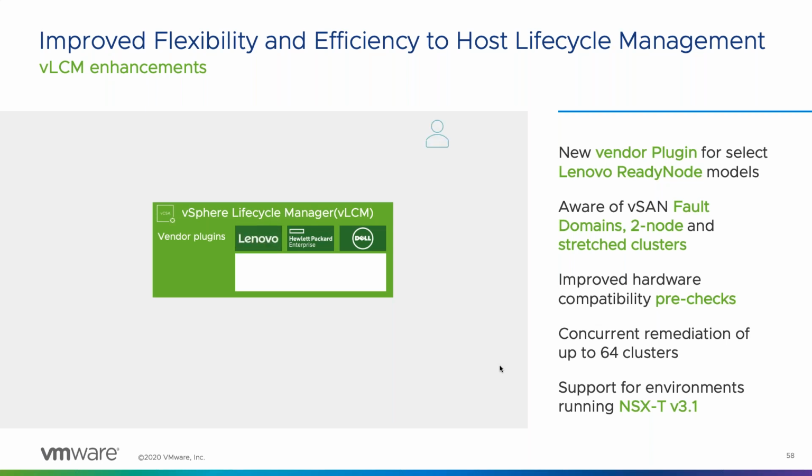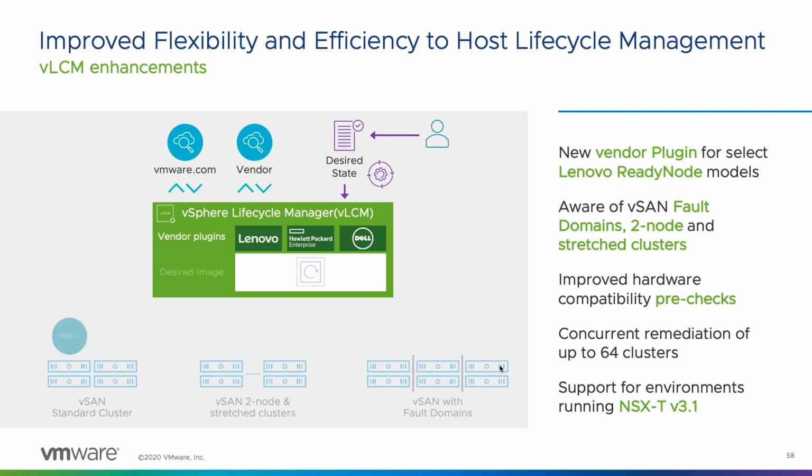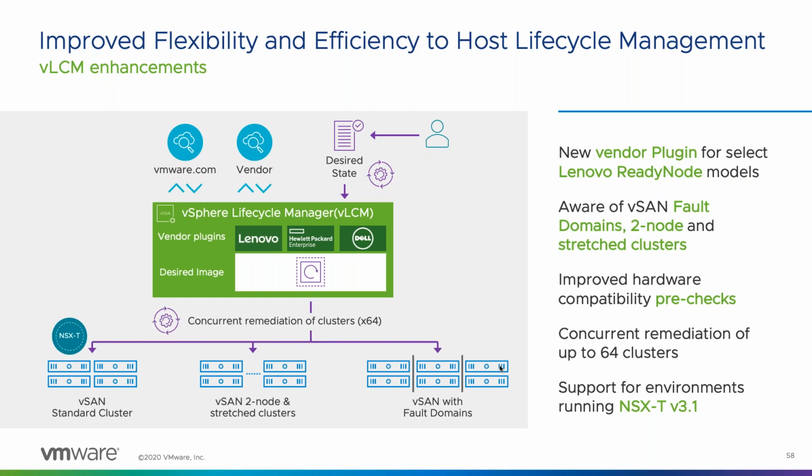Now, Lars mentioned the vSphere Lifecycle Manager. This is a very key capability, because it helps you maintain the lifecycle of the whole VMware infrastructure. It's not only about vSphere, but also about NSX, vSAN and so on. For vSAN, we now have the capability of adding the vendor plugin into vSphere Lifecycle Manager. Lenovo ReadyNode is already there, and other hardware vendors are also coming out with that, but as of now it is available for specific nodes. When you do the upgrade or update through Lifecycle Manager, it is now aware of vSAN fault domains, stretch clusters, and all of those things.